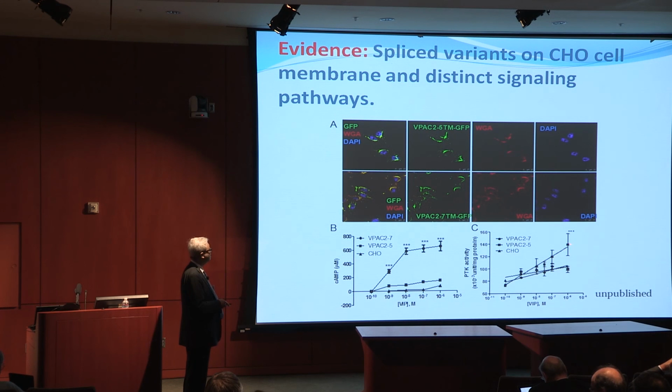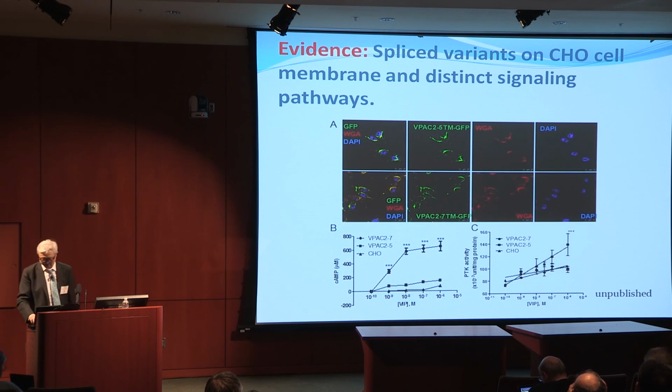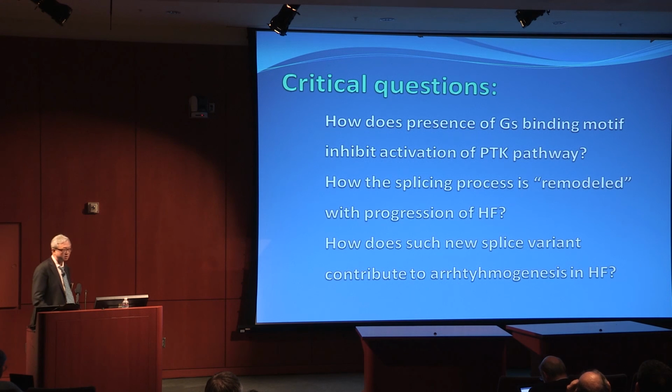Whereas the interesting part here, okay, that's very incomplete data, but indicating that VPAC2-5 actually can activate at least one, if not more, subfamily of PTK family pathways, although this is fairly complex, as we know. And we just use that as a screen tool, okay? We look at the overall phosphorylation, okay? And this is VPAC2-5, and this is the VPAC2-7 at the control. So they definitely activate different pathways.